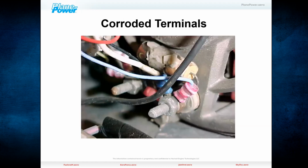Corroded terminals, are they corroded? I guess they are, the way you look at it. It looks like they've been there for 100 years too. See that piece right in the center of the page, that capacitor that goes between F1 and F2? You can't see the other side, but it curls around there and goes between the two.